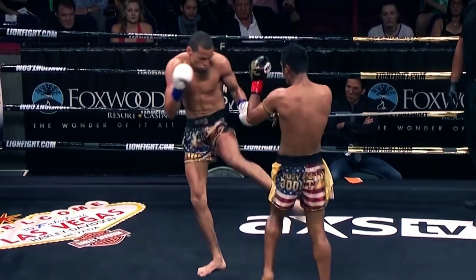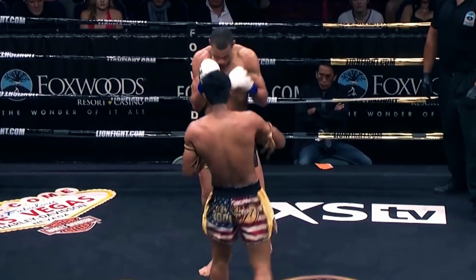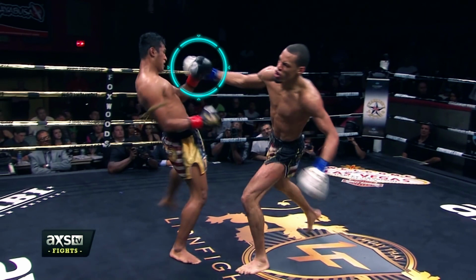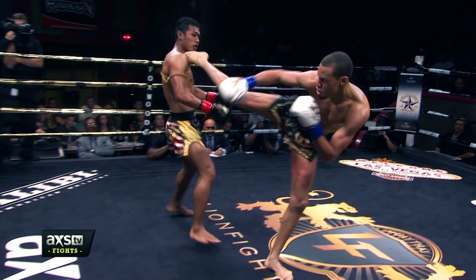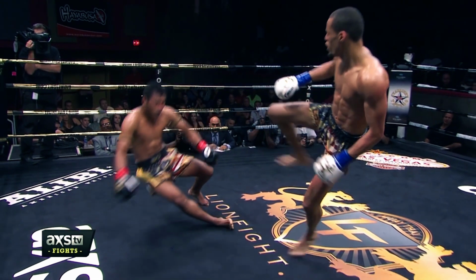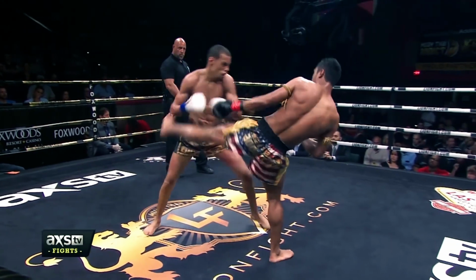In Regian's example, he reads the dip, throws the looping right hand, trapping Joe Nattawut's hand meant to parry the shot, with his leg already continuing with the momentum of the initial shot. He gives the hip an extra pop, turns the hips open, brings it over the top to land one of the most spectacular head kick knockouts in the sport.